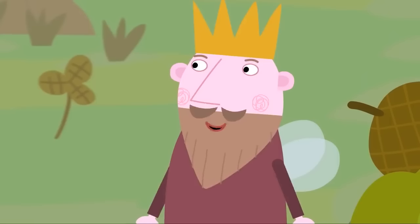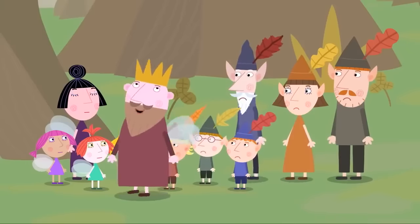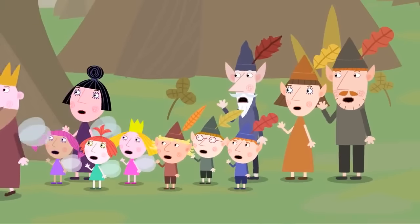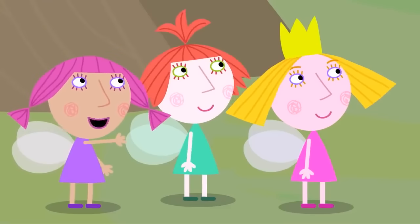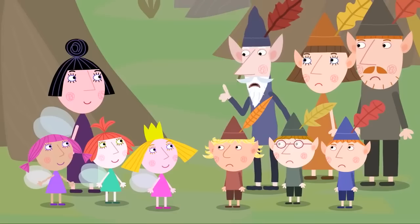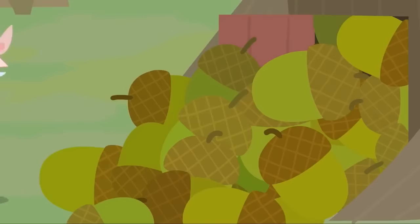Well, if I've missed the squirrels, I might as well go home. Goodbye. Happy Acorn Day. Wise old elf, why don't you just move the acorns somewhere else? Squirrels won't let anyone move their acorns. Watch.